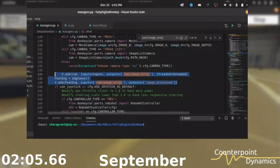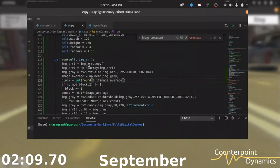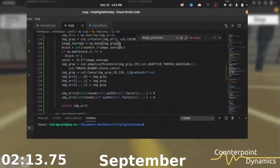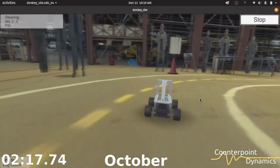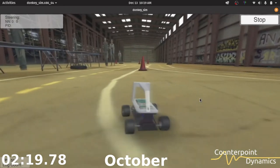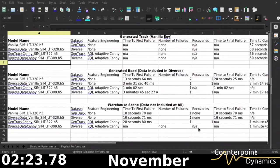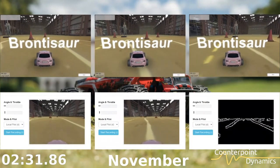The Donkey Car works with a parts methodology, where the image from the input camera is passed through a series of functions one by one. I sandwiched a custom part containing my lane detection algorithm in between the camera and controller parts. The rest of October was spent ironing out my design documents and ensuring my metrics were valid. In November, I set up and ran a formal evaluation where I compared each model and generalization method. My lane detection algorithm, combined with training on a diverse dataset, came out on top.